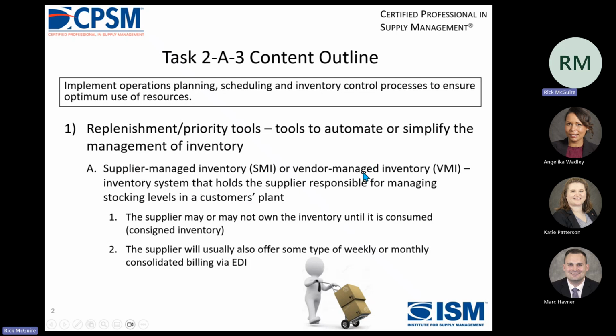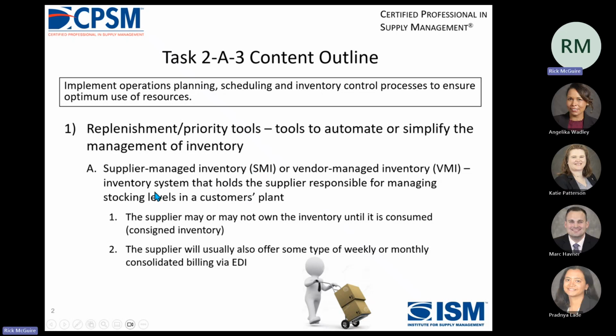So SMI or VMI. I've just heard a lot of suppliers that don't like to be referred to as vendors because they consider vendors to be someone that feels like Coke machines. But then you still hear VMI, or vendor managed inventory, quite a bit. It's an inventory system that holds the supplier responsible for managing stocking levels in the customer's plant. So the supplier may or may not own the inventory until it's consumed. That's consigned inventory. We'll talk about that later. So it can be consigned or it doesn't have to be.